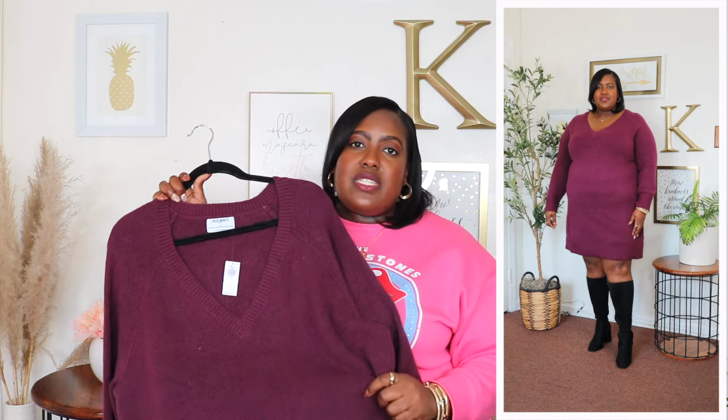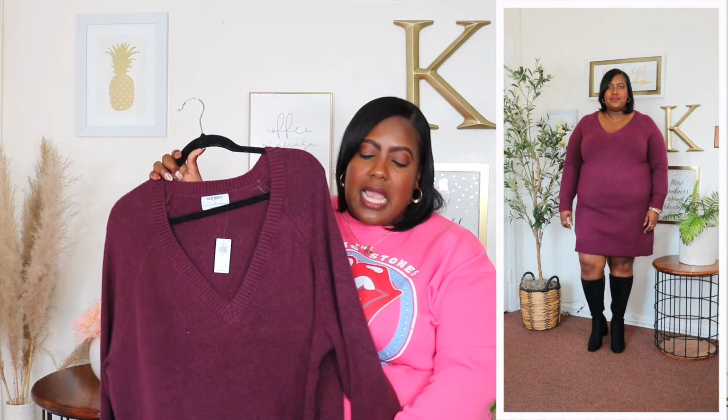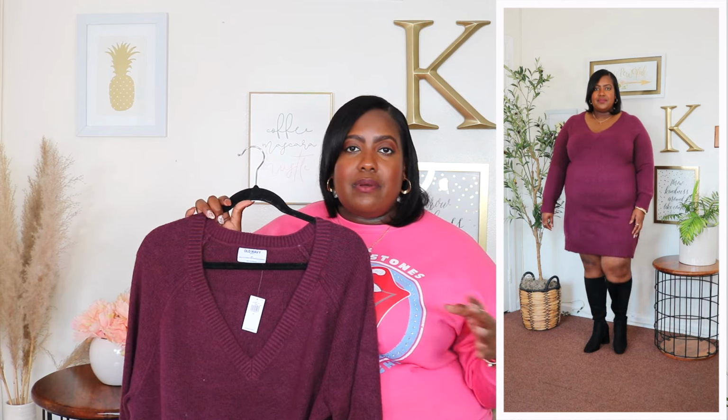The length on this dress is about a mini length. It meets me just at my knees and not too short, and it does have a ribbed hem. You could go ahead and style this sweater dress with your favorite knee-high boots. You could wear it with a ballet flat, or you could dress it up with some heels. You could add your favorite leather jacket over this dress and that will look so cute, or your favorite fall jacket.